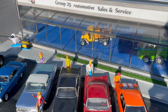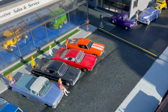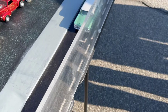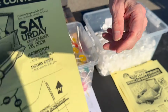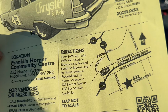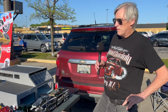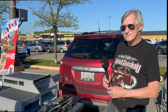Sorry, what scale did you say it was? 24th and 25th scale. My goodness. So what does your club do then? We're actually a car model builders club. I'll give you one of our flyers. We run a contest and a flea market in September. And on the back, you'll see all the classes that you can enter. We have about 60 members, and we meet once a month at Franklin Horner Community Center. Good for you. Amazing. Keep up the good work.